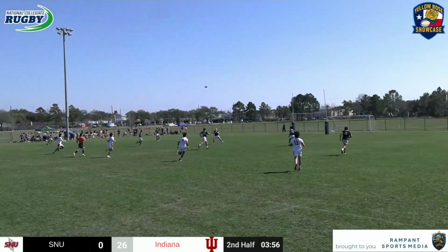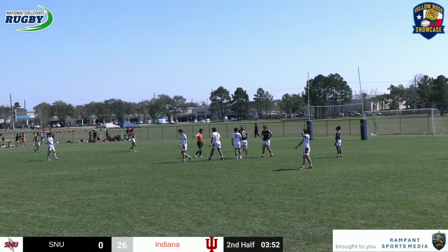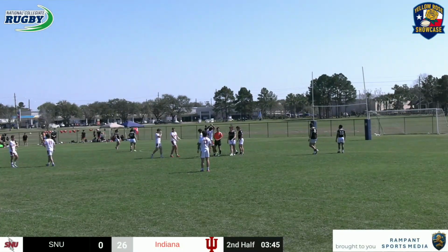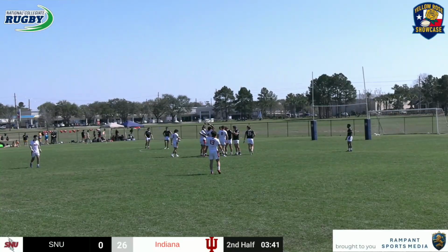Kicks up. Nice and deep, bobbled by SNU, and that's going to be a knock-on. That'll turn it over to Indiana. Another opportunity deep inside SNU's territory.